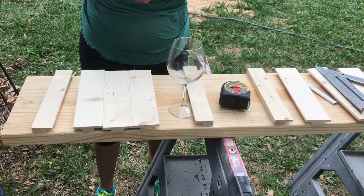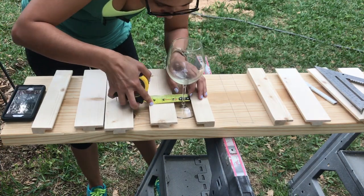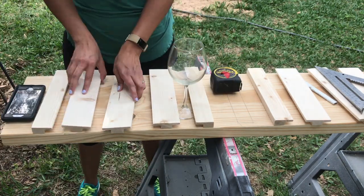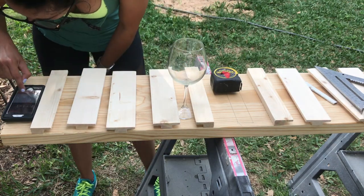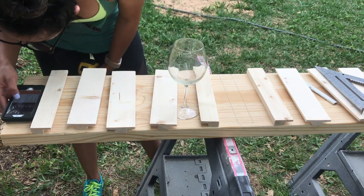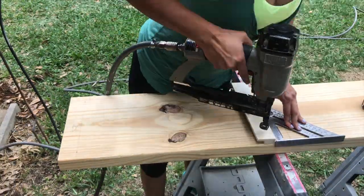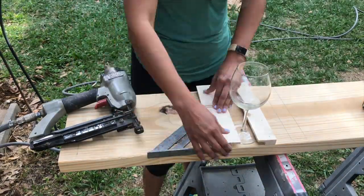How do you read this fraction system? So after I struggled trying to figure out how to read the fractions, not read them, but like adding them all up, I added all the pieces together plus the space in between using my wine glass as a template. So after I added all that, figure out where I wanted my end pieces to be, I went ahead and started nailing all of them. But I definitely struggled with these fractions. And the speed square definitely came in handy to keep me straight. I don't think I've ever used one before.